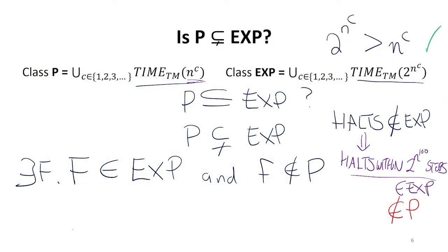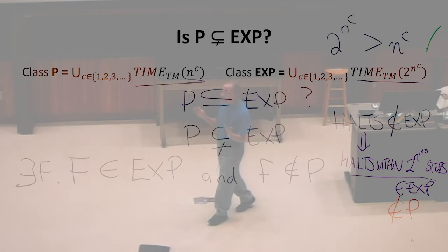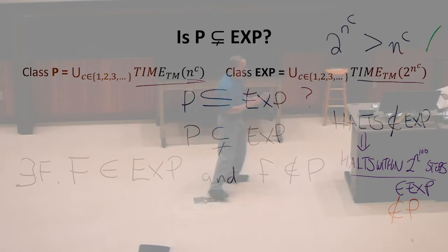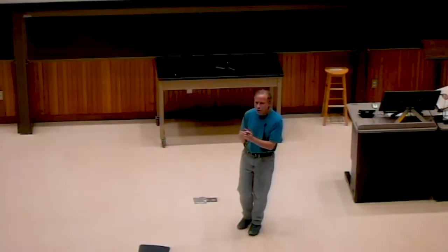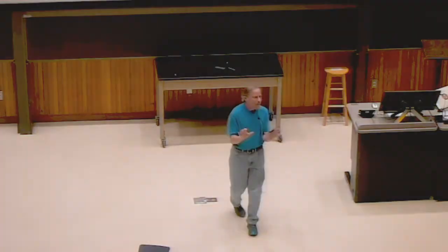This is maybe not a super interesting function. It's not something well-defined like longest path. But it's one that we can clearly say is definitely within class EXP and not within P. So we know those classes are separate, and that's all we need to know that this is true. We've separated two really big complexity classes, right?